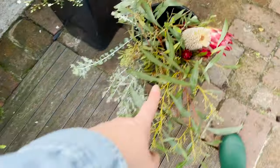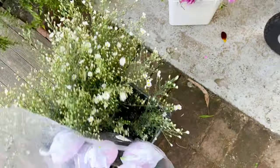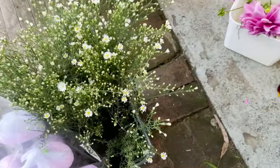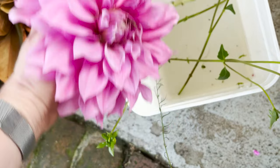So I've got a little bit of native stuff. I've got some gum buds and some Easter daisy. Well, I thought I had more of that. These dahlias I didn't use. This one's really big, but she's not looking too good.